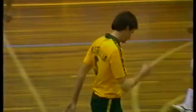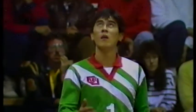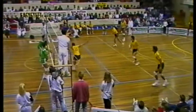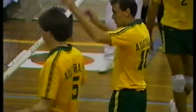Once again, that tip over the top of the tall Australian block. There's no way Japan could have spiked through that. So clever as they are, they just tipped the ball over the top. Australia's backcourt was far too deep. Kimada, number 1 for Fuji Japanese side. Roy receives. A nice, beautiful combination. That's Kieran Cranley's first attacking shot up on the net. Good start.